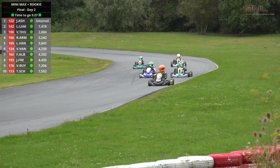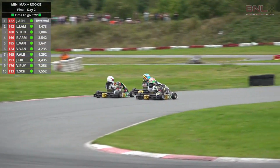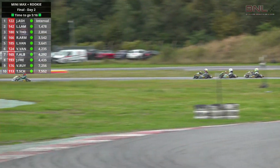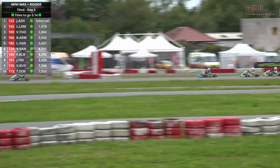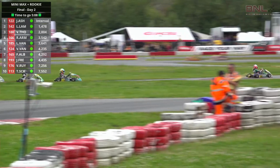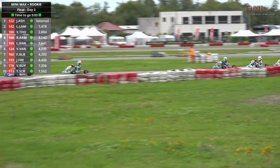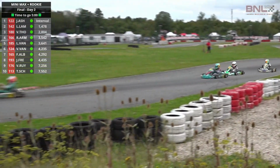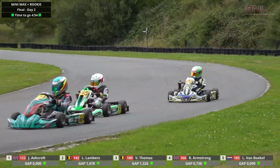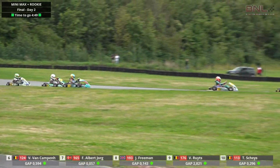Lieke van Berkel closing in on Rory Armstrong, now pulls alongside to the right-hand side of the 166 and gets through. In the meantime, Jack Freeman looking every which way but loose, trying to get through on Finn Albert Jorgensen to take the mini rookie class lead with 5.25 minutes remaining. So 8 minutes down, 5 to go, plus 1 lap to conclude the Mini-Max and Mini-Rookie competition here at the 3rd and penultimate round of the BNL Karting Series for 2023.